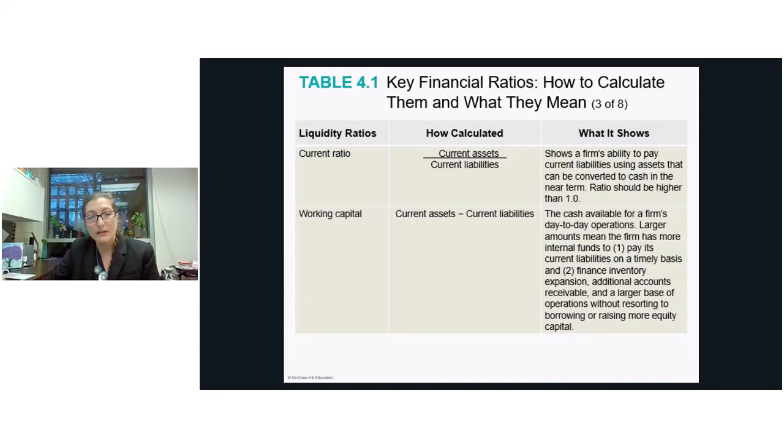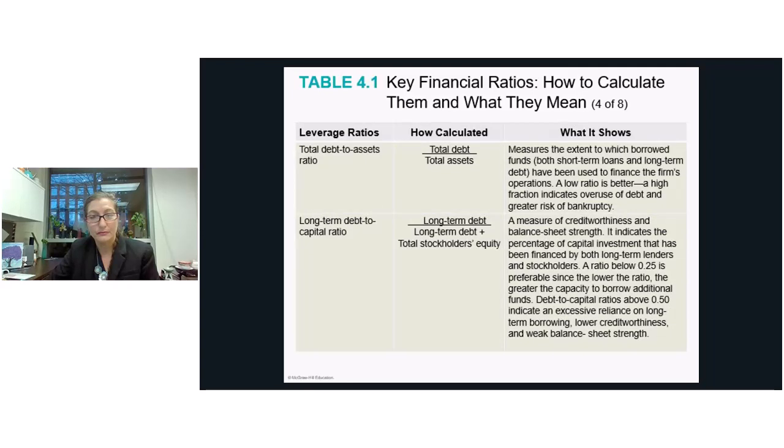Now this slide gives us liquidity ratios, which include the current ratio, current assets divided by current liabilities, and of course we want that to be positive, and working capital. Here we're looking at leverage ratios, our total debt to assets ratio, and our long-term debt to capital ratio.